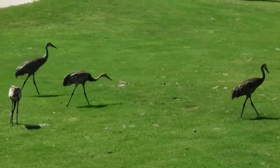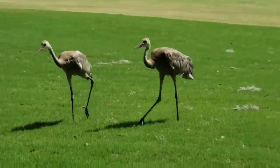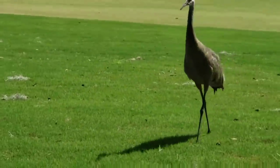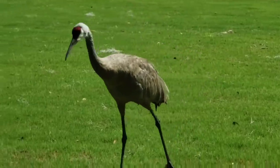These are sandhill cranes. You're going to see them quite frequently as you make your way through the villages. A very large bird. It's distinctive.